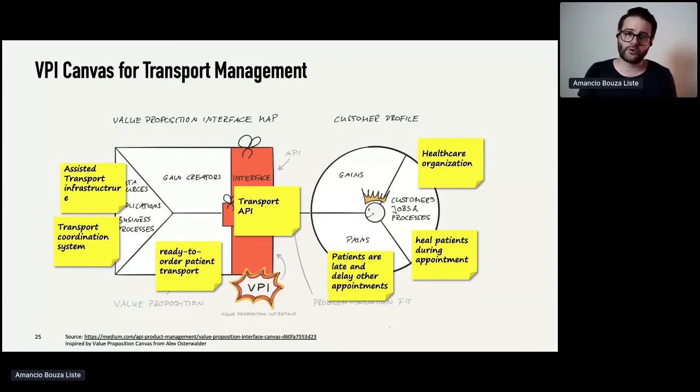And the value proposition to the healthcare organization could be a ready-to-order patient transport. That means the healthcare organization gets an API where they can order the transport. And that really changes the picture compared to taking just the association as the customer, because they're just caring about reports, about distances and time the drivers are driving, but healthcare organizations want the transport ordered and really reliable. And then from this value proposition, having this patient transport, you can derive an API, in this case a transport API, which reflects the value proposition.